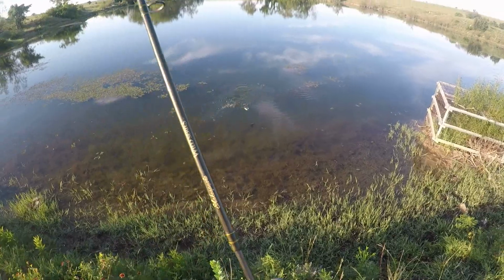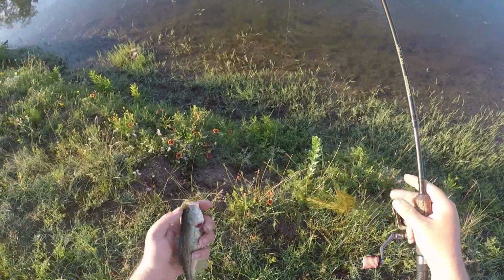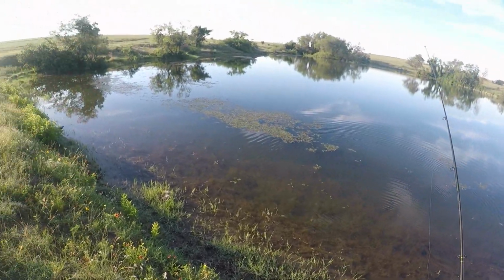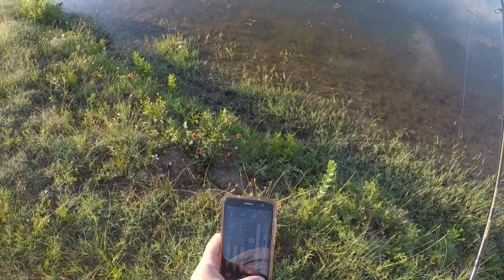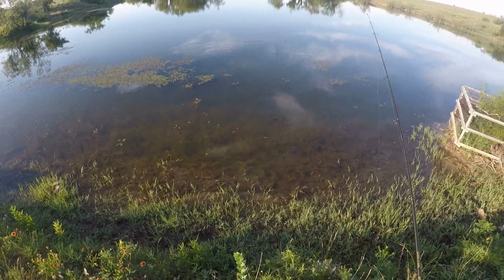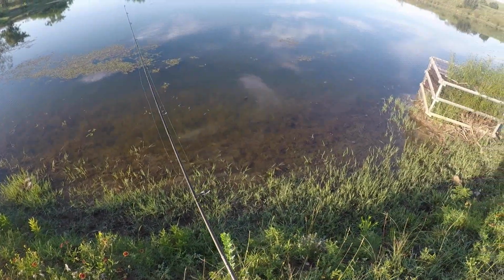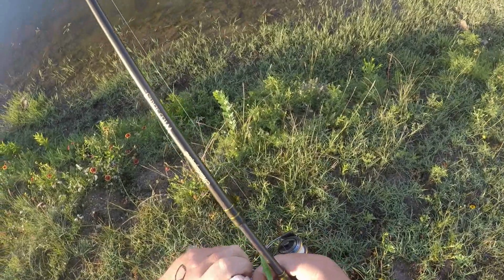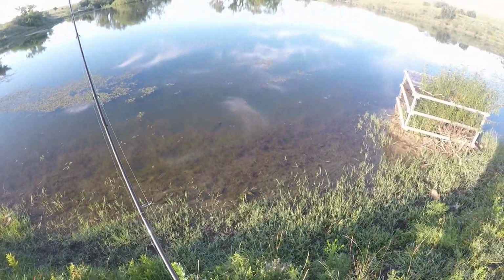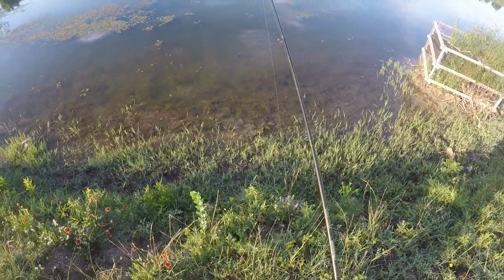What do we got here? A little dinky. Yeah. Another little dinkster, about the same size as the last one I got, but got him. I'm not going to be messing around here for too long with these little guys. Go to a different pond. I know these aren't the spawners. The big males and females got to be in here somewhere. Yeah, at least 12 inches. Yeah, he's chubby though. He's been eating good.